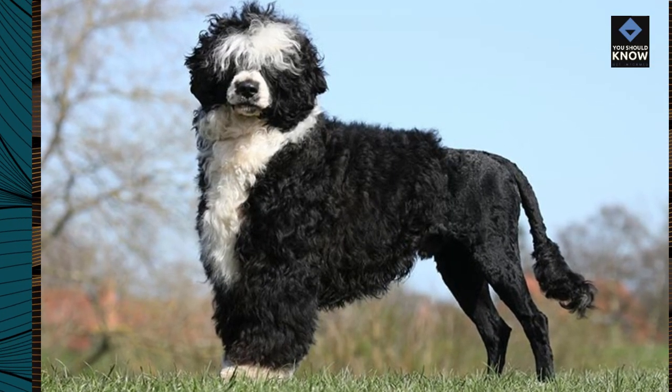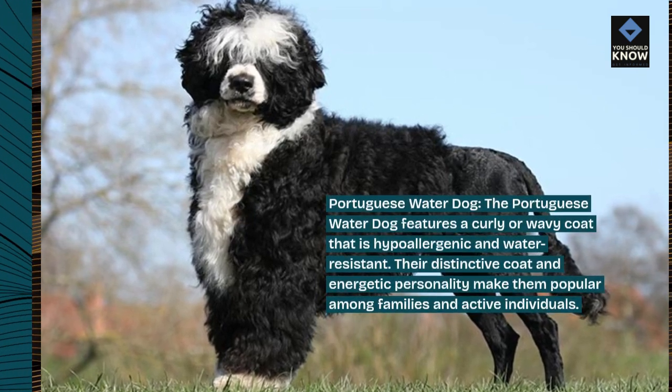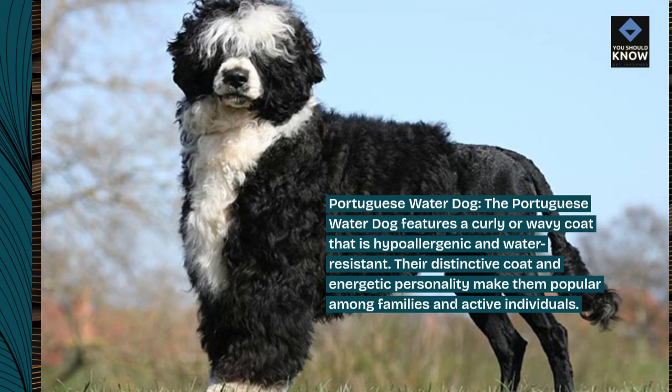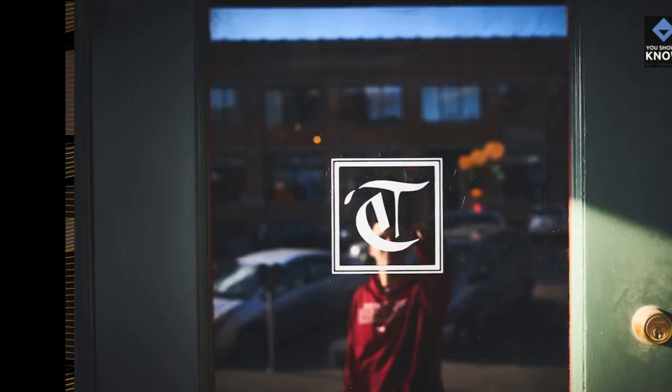Portuguese Water Dog. The Portuguese Water Dog features a curly or wavy coat that is hypoallergenic and water-resistant. Their distinctive coat and energetic personality make them popular among families and active individuals.